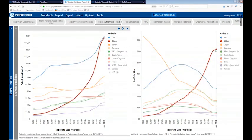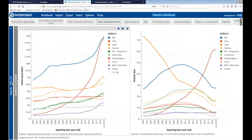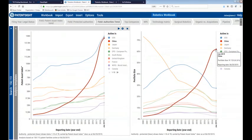Let me give you a reading example. Maybe we should give you a reading example for the current year. For the current reporting date, we have about 160,000 patent families, and out of these, roughly 98,000 are active in China, and this accounts for 62% of all patents in that field.